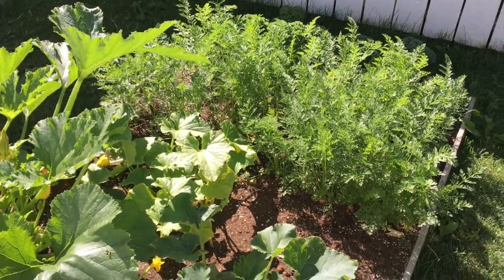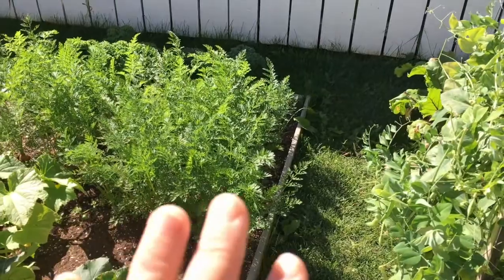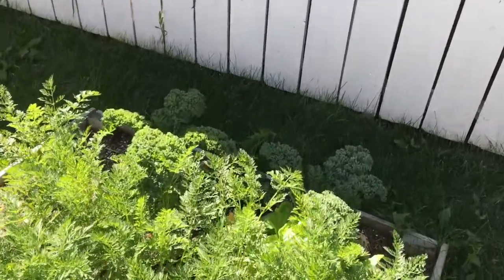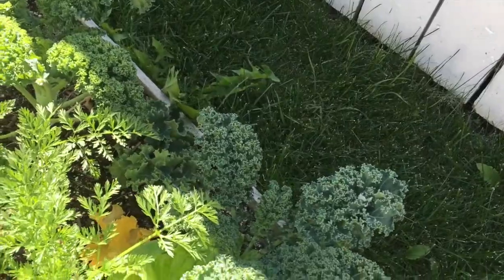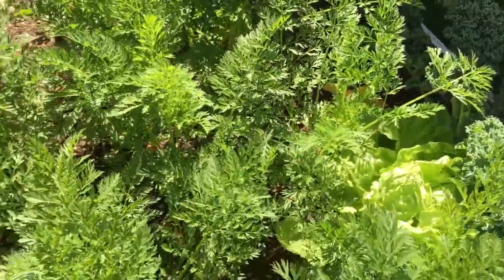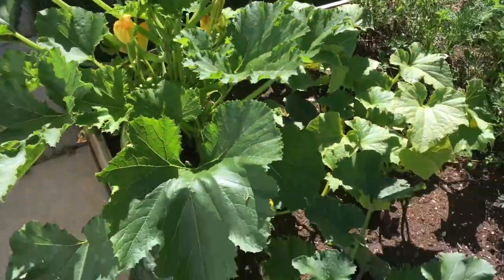Alright, so we've got 4 of these semi-raised beds. The ground is not even, so it comes down a bit and we flattened it out to put our garden in. In the back here we have 2 kale plants, which I pulled a bunch of kale off this week, and that's what we have left. For some reason a lettuce seed dropped here and we have a massive lettuce growing, so that was a surprise. We've got carrots here, and then I planted 2 zucchini plants here.